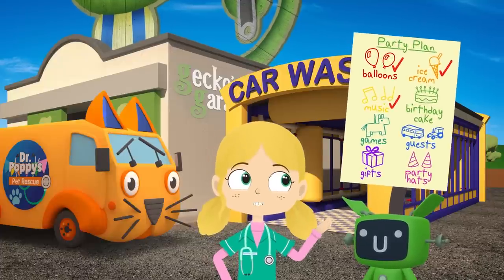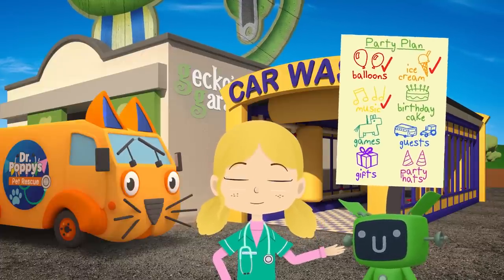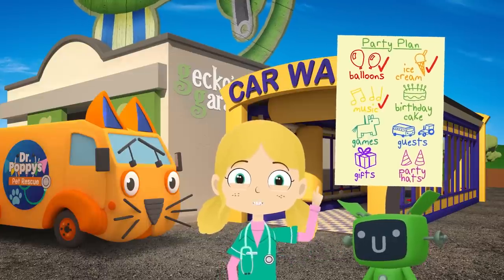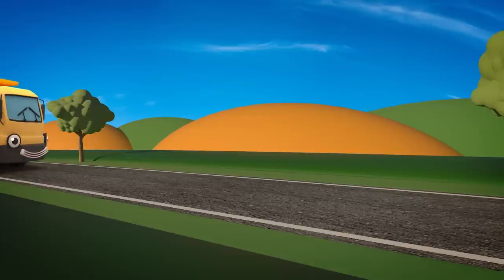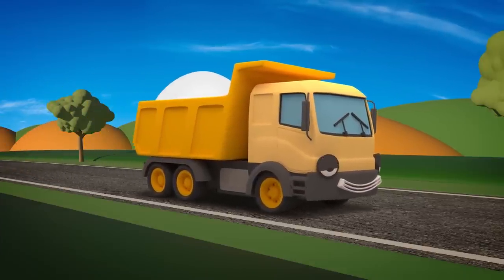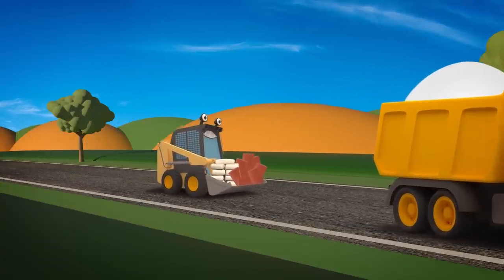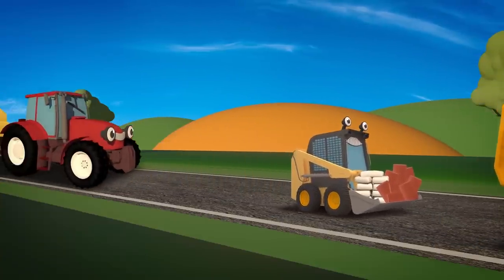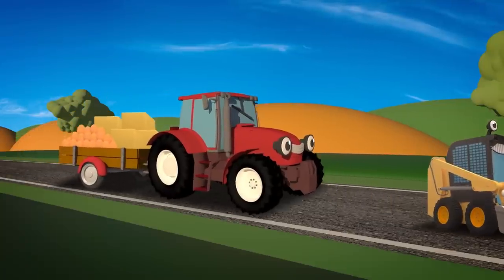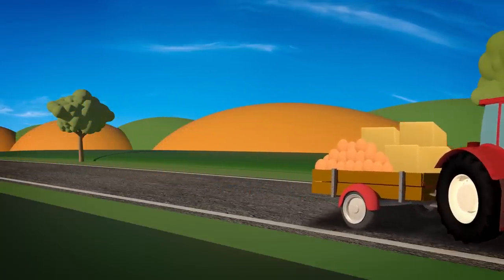We have balloons, ice cream, and music ticked off the list. Now we need to make a birthday cake. First, we need the ingredients. Dylan is carrying the flour. Sid has the sugar and the cocoa powder. And here comes Trevor with butter and eggs, fresh from the farm.